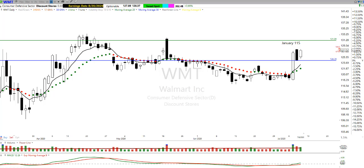Honestly, I would like to see Walmart pull back or rest a little bit more. I may want to add a little bit more. Also, if Walmart was to break out here and test, I would probably look at adding some Walmart in here as well. So far, Walmart is doing pretty well. Big pop up, some nice sideways consolidation for the last two bars. Bullish Harami yesterday.